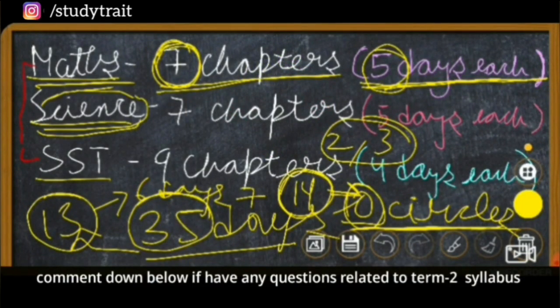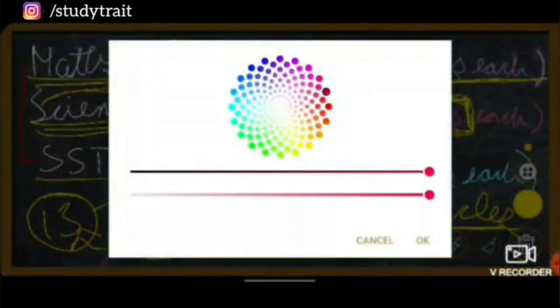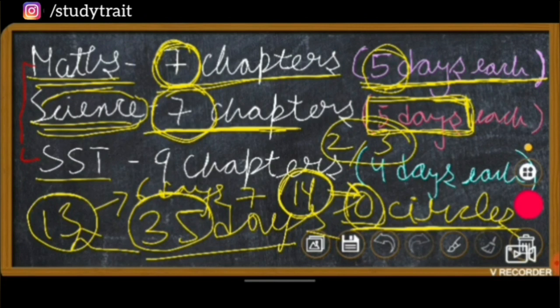science. How to complete your science syllabus? We have 7 chapters in science too, and we have 35 days to complete it. Easy, we can complete it by giving each chapter 5 days. And here you can do this too. You can give one chapter 7 days and another chapter 2 days. Just the same as maths, you can adjust your times and your dates.